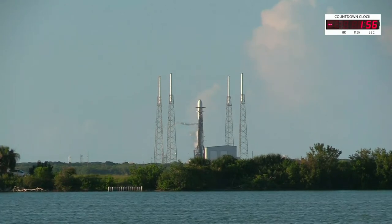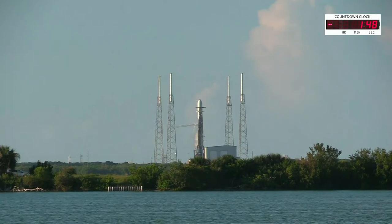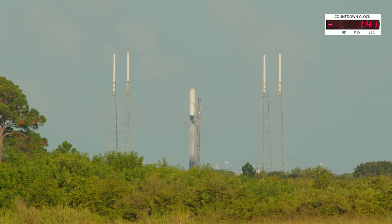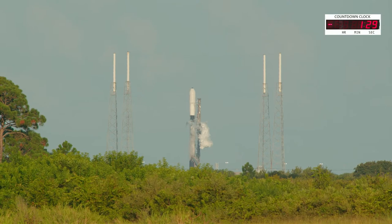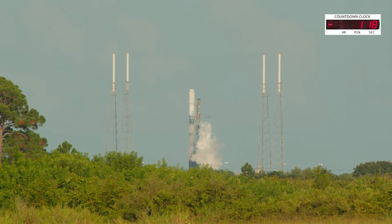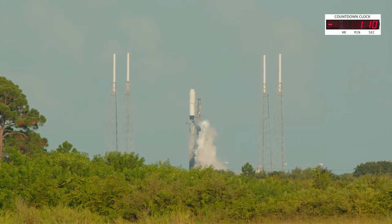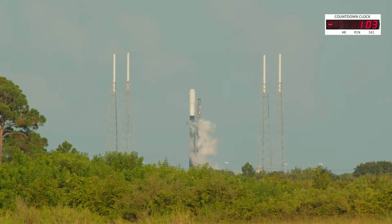Now inside of 2 minutes until launch. Stage two LOX load is complete. T-minus 90 seconds. We've heard that call that the second stage liquid oxygen load is complete. You can see a vent there of some vapors out at the pad. At T-minus 60 seconds, the Falcon 9 will transition to onboard power, and the onboard computer will take command of that final countdown sequence, and propellant tanks will be brought up to flight pressure. I'm going to turn it over to my colleague Stephen Young now to call the final minute of the countdown.